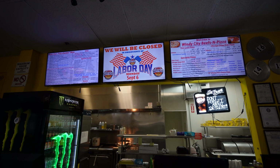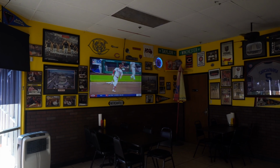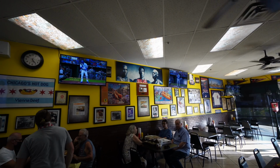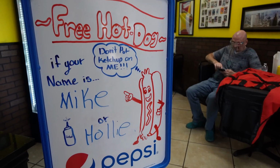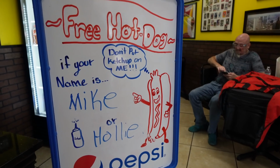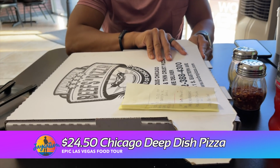It's decorated really nicely with Windy City garb. It looks like a Cubs establishment and Chicago Bulls establishment. They also have Polish sausages, wings, and a bunch of bar food here, but the deep dish pizza is amazing. We got the meat pizza with added mushrooms as a topping. Here we go, guys. Open sesame.